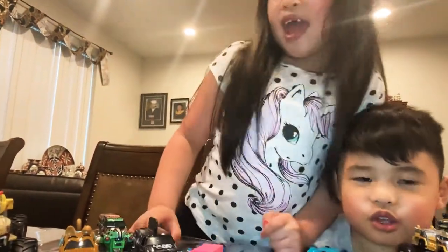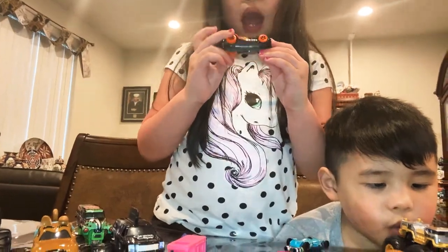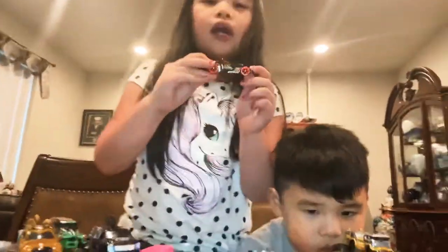And next, wow! That's Hot Wheels. Right here, it has some little silver, I don't know what this is. What's this, Mommy? My mom doesn't know either. I think it's kind of like a button where you press. Where? And I think the trunk opens when you press this button. I think so. Right there, the silver.